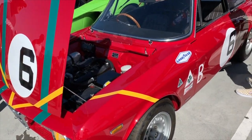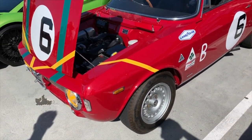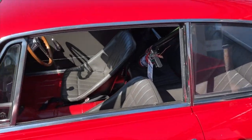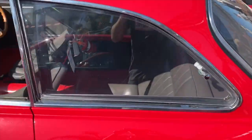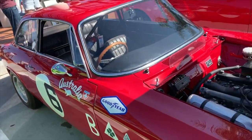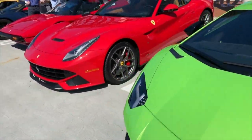This little GTA is the 1966 championship car. Such pedigree and history. Really cool car. Just check it out, every part about it. Full history, full race history. If you Google it, 1966 GTA car, you'll see the full race history. Very impressive. Beautiful green Lamborghini.